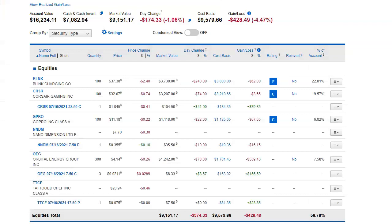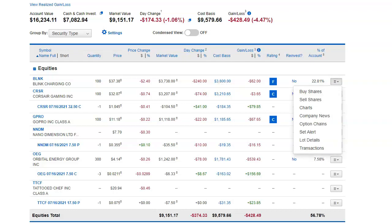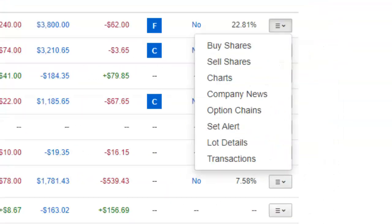So looking at this week, the Corsair Gaming, Nano Dimensions, Orbital Energy, and Tattoo Chef, those all don't expire until July 16th. So looking at what we still have, we have the Blink and GoPro that we need to sell call options on because we now own them. The first thing we want to do, we'll just go down the line. Looking at Blink, cost basis is $38 a share. We're going to come over to this drop down box and click right here on options chain.